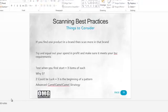Some more tips here are, if you find one product and brand that sells well, then scan more products in that brand. The example when we were out in the field is there was actually a pretzel that I scanned. It was a pack of pretzels, and that company also had peanuts, and they had other types of pretzels. So I immediately scanned several of them when I found one of the pretzel boxes was quite profitable.